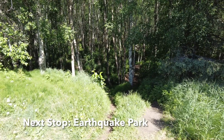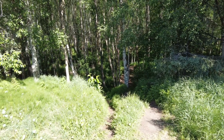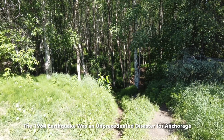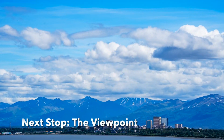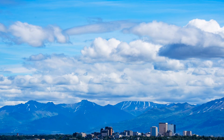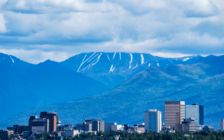This is Earthquake Park, where 75 homes were destroyed in the 9.2 level earthquake in 1964. And there's really not a whole lot to see here, but this is where it happened. The next stop was at a place that I believe is just called the Viewpoint, where you get nice views across the bay of the Anchorage Skyline, which is quite spectacular on a nice day like we had.